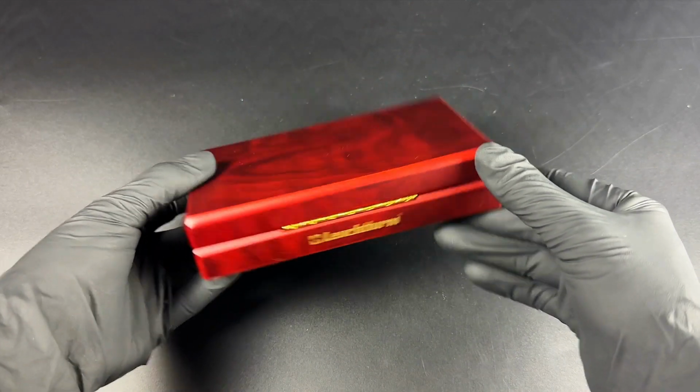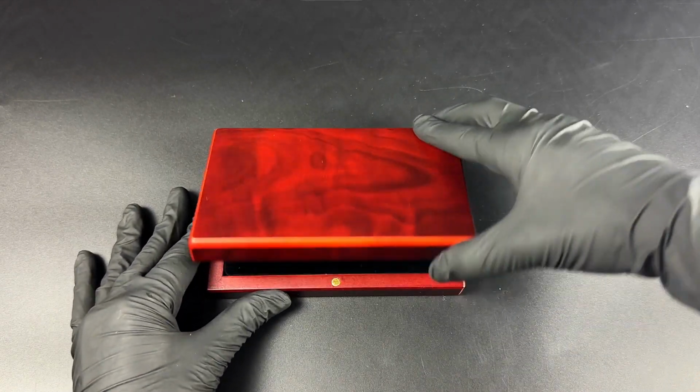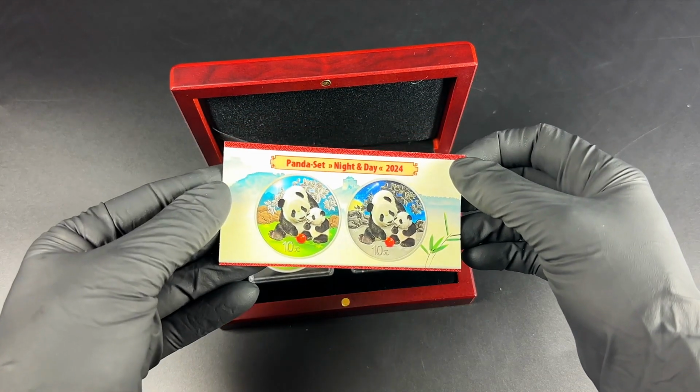Well, it is a big box today. The box itself comes from Leuchtturm. Let's have a little look inside. It is the Panda Night Day Set.